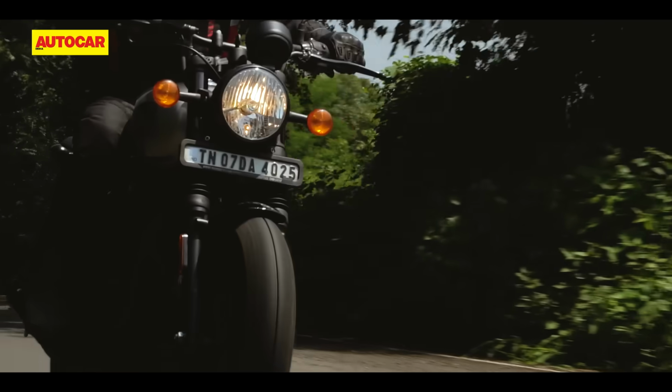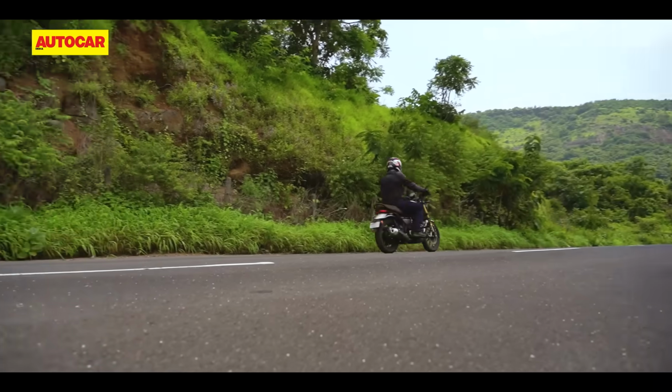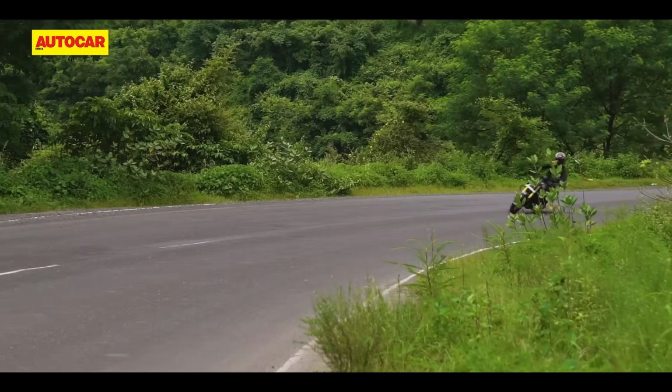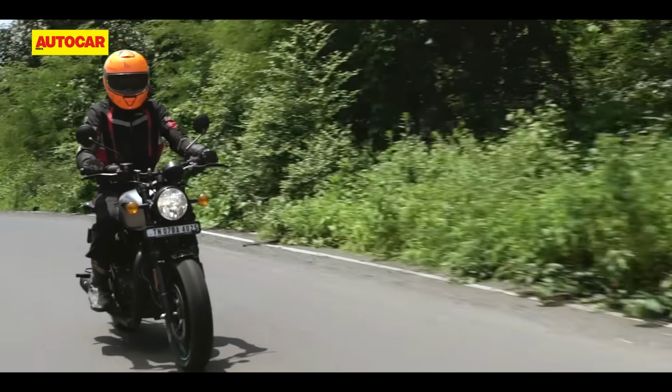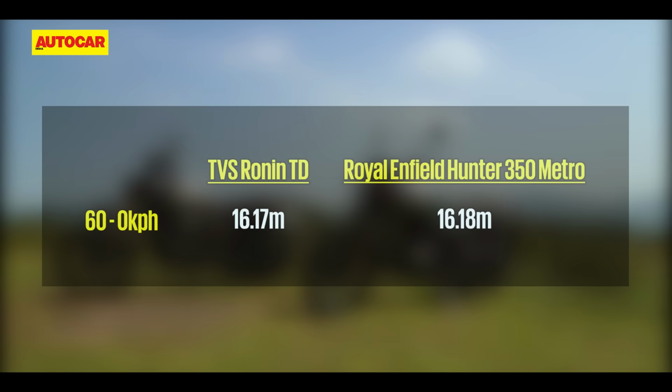Handling-wise, the Hunter is definitely the more fun and connected machine, while the TVS feels light and easy, but its raked-out front end isn't as communicative, and the foot pegs can scrape more easily. In terms of brakes, both are just about adequate in terms of power and feel, although the actual braking distances in our tests were quite impressive and nearly identical.